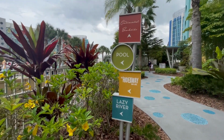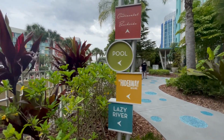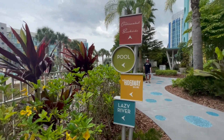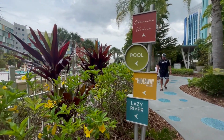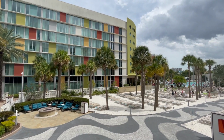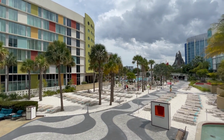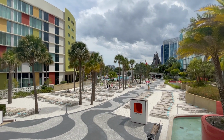Have you ever wished you could combine a water park with a 1950s style resort? Well, that's exactly what we have at Universal's Cabana Bay Beach Resort. This hotel not only has 1, but 2 amazing pool areas with different vibes, which is what I really love. And of course, one of the problems is with 2 different pools, which one do you choose to spend your days at? Well, here's what we would suggest.